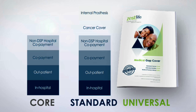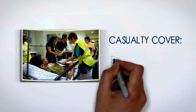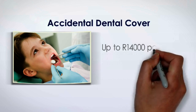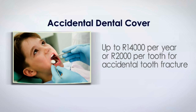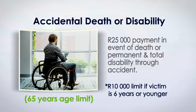With the universal option, you enjoy the core, cancer and internal prosthesis cover along with the following additional benefits, making universal medical gap cover the most comprehensive policy available. Casualty cover provides for a maximum of 5,000 Rand per policy per year for accident-related treatment in a hospital casualty facility. Accidental dental cover provides up to 14,000 Rand per person per year or 2,000 Rand per tooth to treat accidental tooth fracture. The accidental death or disability benefit pays you a lump sum of 25,000 Rand should any insured member of your family suffer accidental death or injury leading to permanent and total disability.